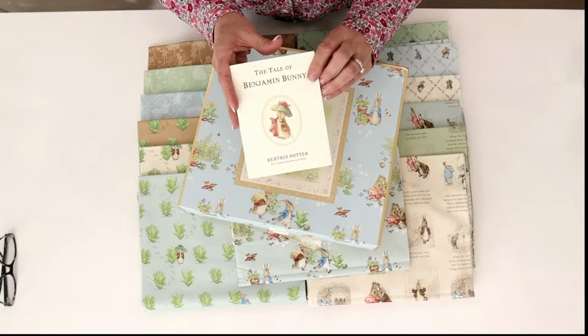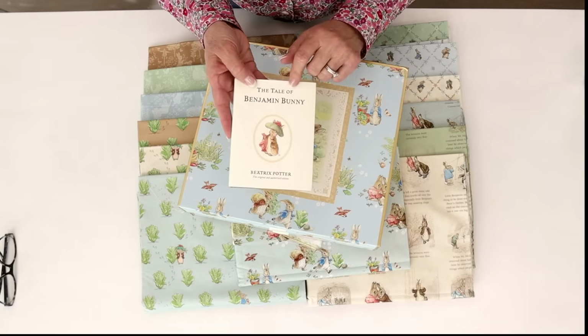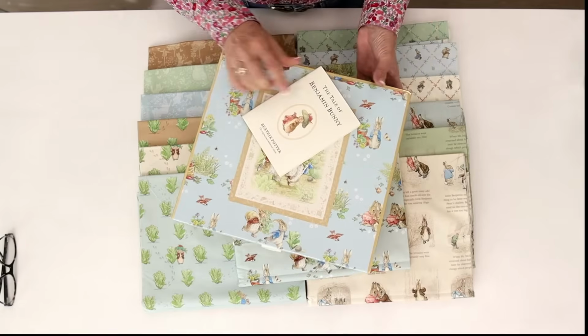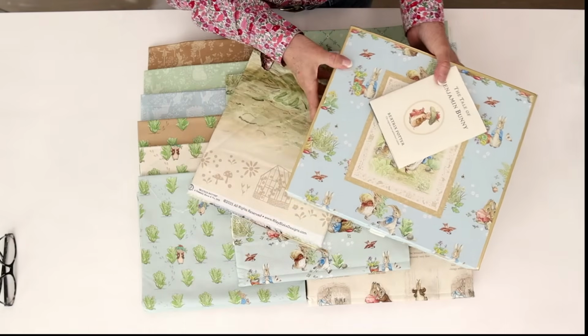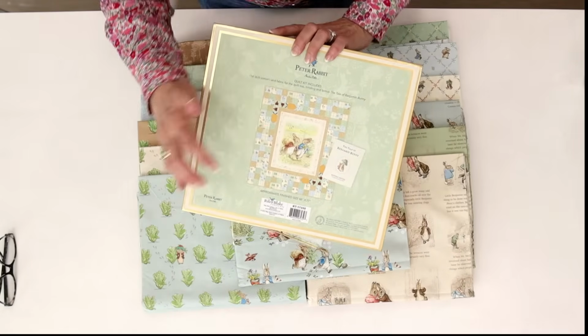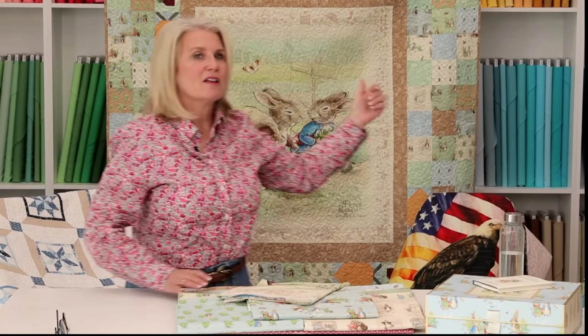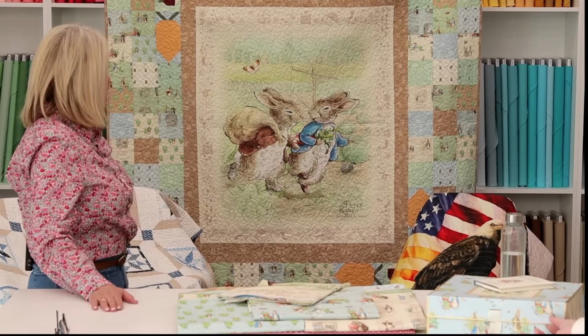So this one is the fourth book that Beatrix Potter wrote, and it's called The Tale of Benjamin Bunny. It will be in the quilt kit. Again, a special hardbound book. And the quilt kit looks like this, and it's behind me. That's what you're going to get from the quilt kit.